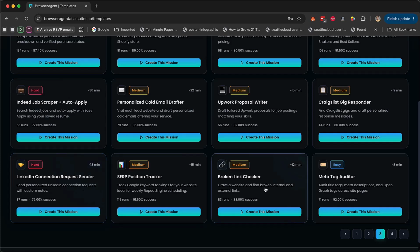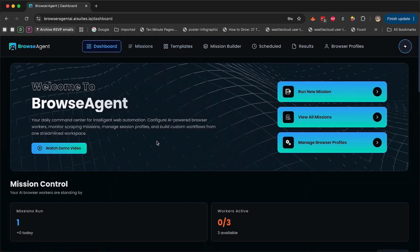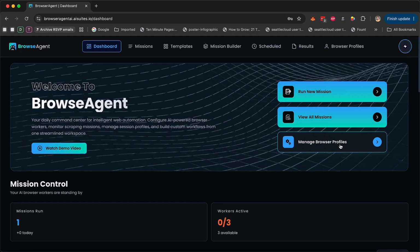What makes BrowserAgent especially interesting is that it doesn't behave like a traditional scraper that relies entirely on fixed page structures. Instead, it uses a cloud-hosted browser to interact with websites much like a person would, by clicking buttons, scrolling through pages, opening listings, and extracting the information you've requested. That flexibility can make it useful for browser-based tasks that often require manual navigation.